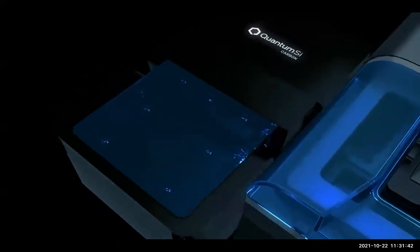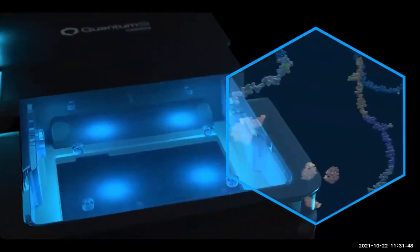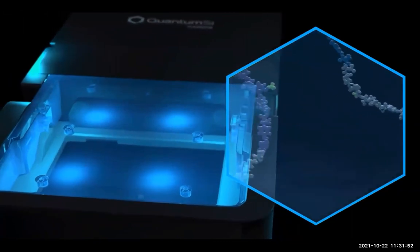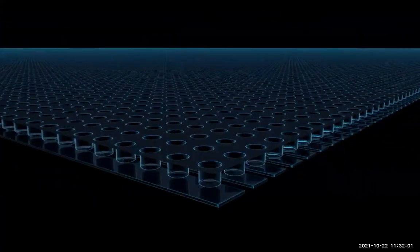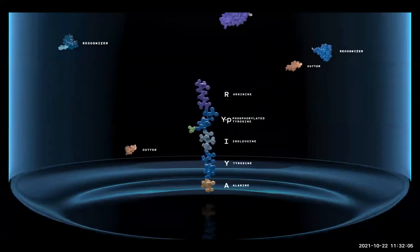Sample prep begins on Quantum-Si's Carbon instrument. We isolate proteins and digest them into peptides. Peptides are distributed into individual wells on our chip, which is loaded onto Quantum-Si's Platinum sequencing instrument. Each peptide is attached to the bottom of a well. Reagents consisting of recognizers and cutters are added to the chip in a one-pot reaction.